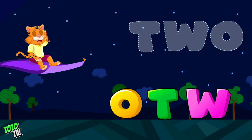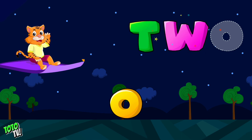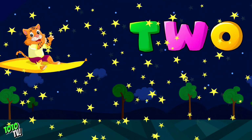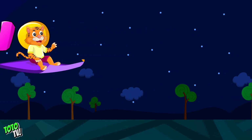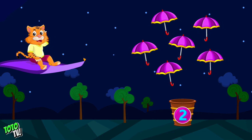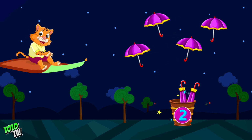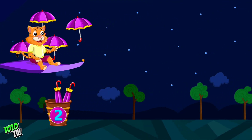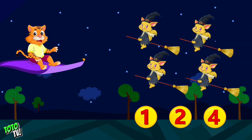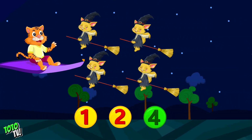Yeah! Complete the puzzle. T W O. 2. Collect 2 umbrellas. 1, 2. Yeah! Superb! Count them correctly. 1, 2, 3, 4. Great work!